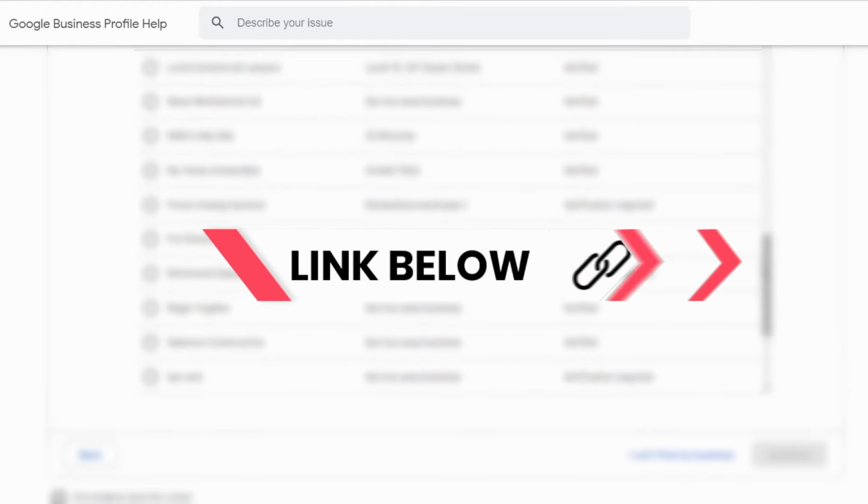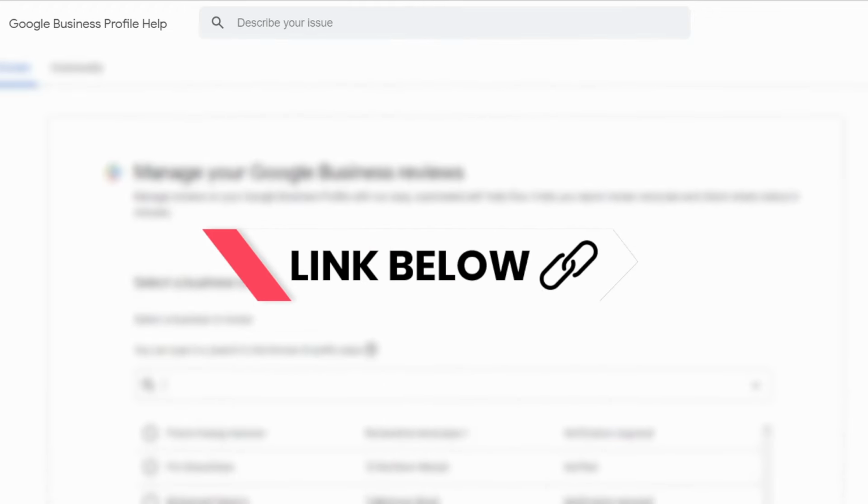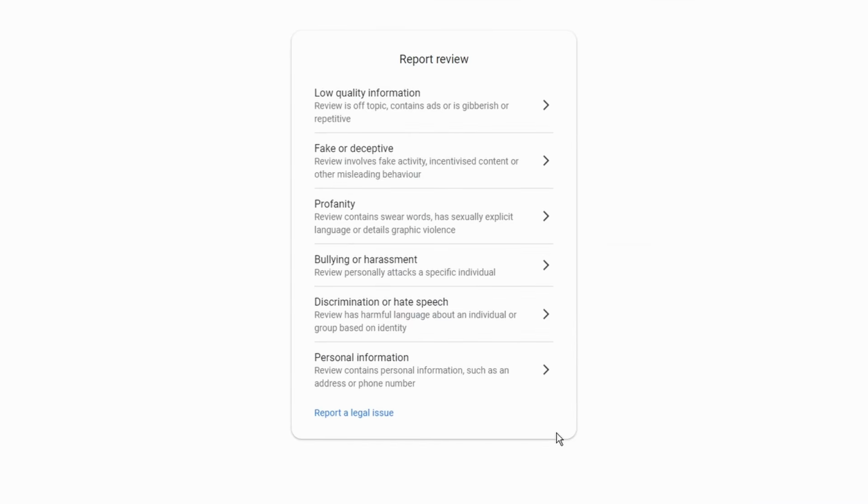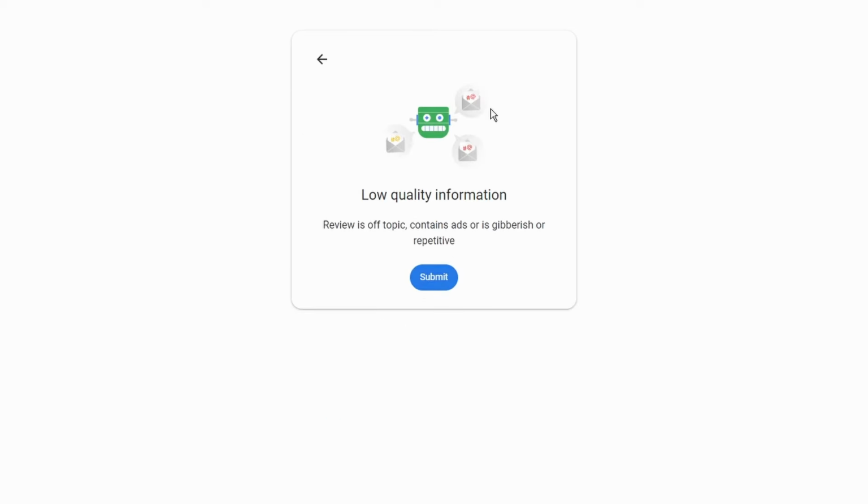But there is a second way. You can just go straight to this and you can then do it by looking through to, if you manage several businesses, you can then go through a slightly different way, but it takes you to the same place really. And that's a link I'll put down below for this workflow. And there you can then just pick again which one it is, which particular review it is that you want to report. So I'm going to put here that it's off topic and then see what happens.